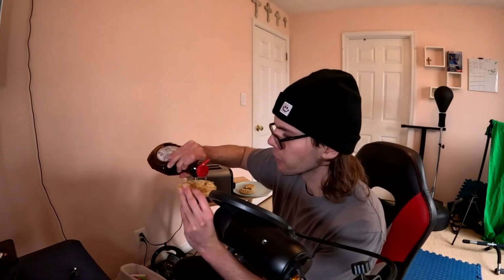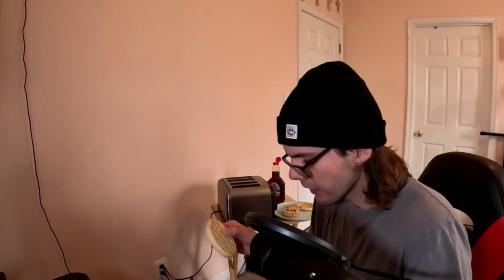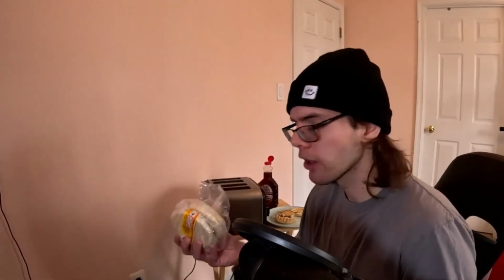We have the buttermilk. Crumbly, might be because it might have been a little freezer burnt. That is so freezer burnt. Oh, that is definitely freezer burnt. Okay. Don't worry. I have another box, but these are all freezer burnt. So I'm gonna go get that real quick.